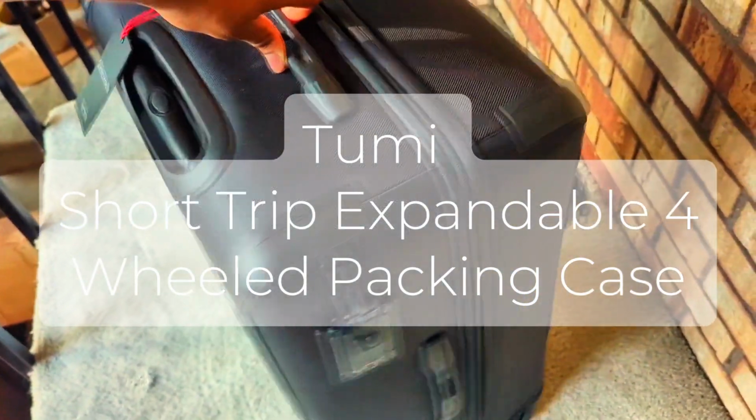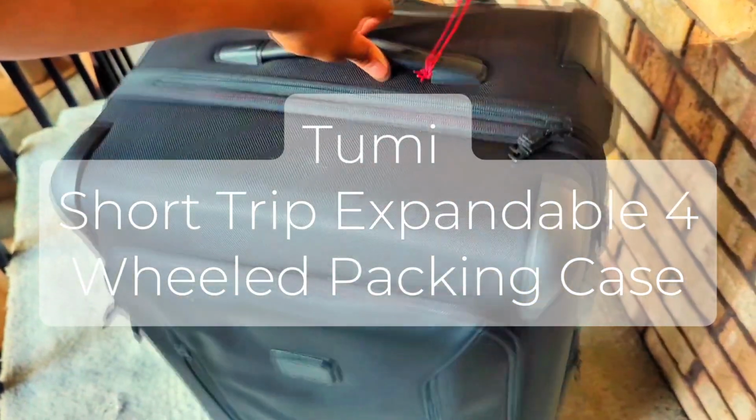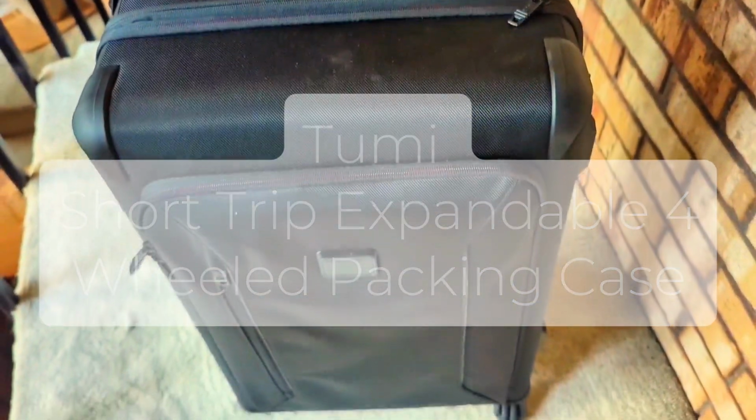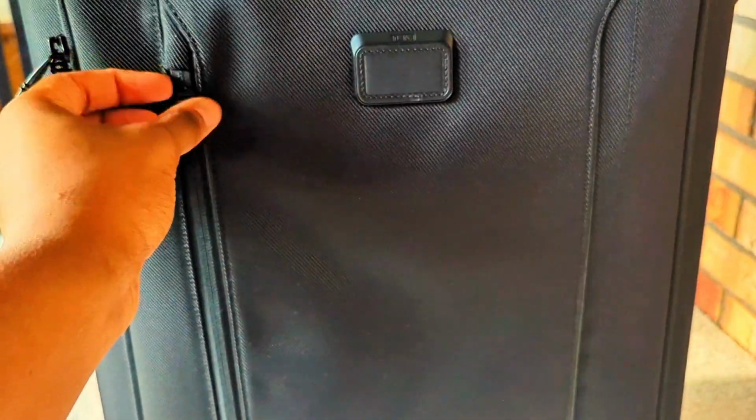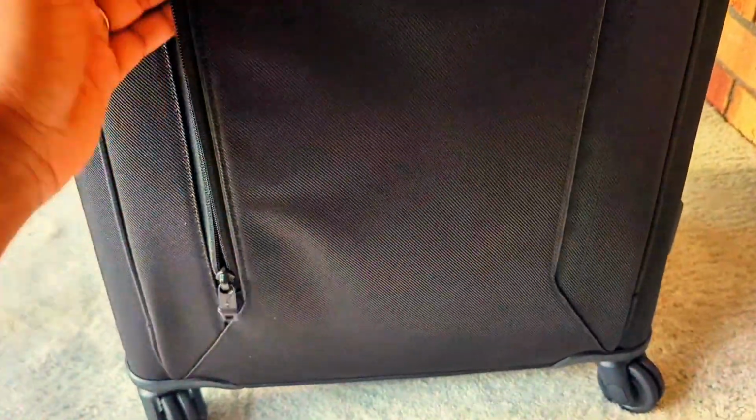The Tumi Aerotour Short Trip Expandable Four-Wheel Packing Case is priced around $825 if you're getting it directly from the website. And it's ideal for short-term trips and long weekends. It boasts a sophisticated minimalist design with a focus on both business and leisure travel.